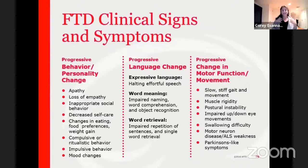So FTD can look like a lot of different things, and I'm going to briefly breeze over a lot of this. You'll get a follow-up sheet that has resources and more information, so I apologize if it feels like I'm going fast through things. You can always reach out and ask questions in the Q&A as well.